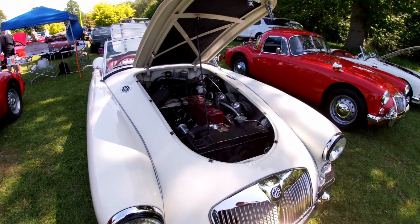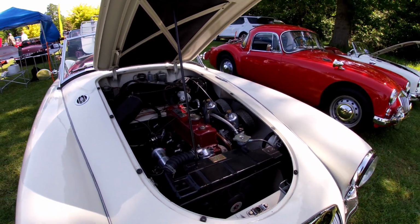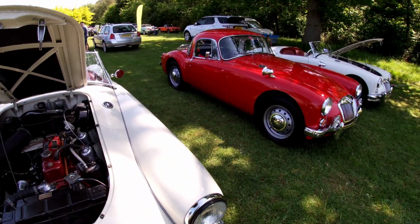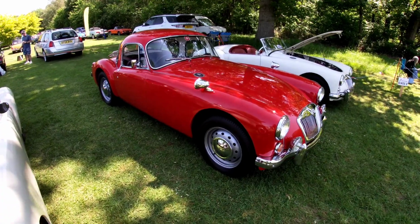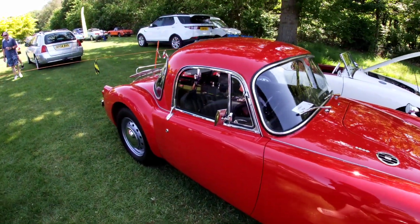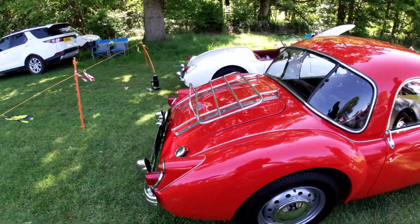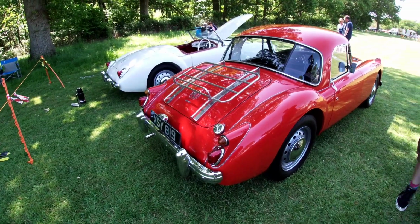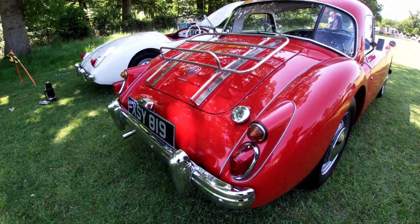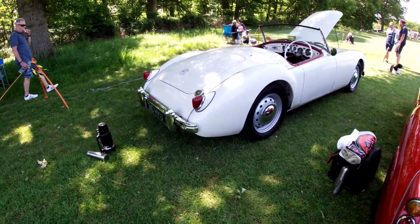And the white car's got a red engine. Does that mean the red car's got a white engine? Look at this. This is better. It's got a roof. I like a car with a roof. See, the back lights have got the indicators incorporated on. Not like this white one here. It's just got red lights.